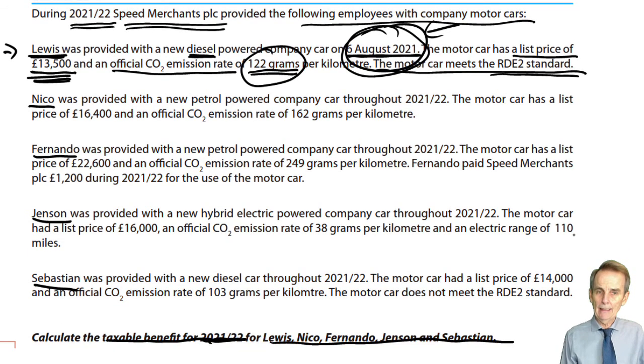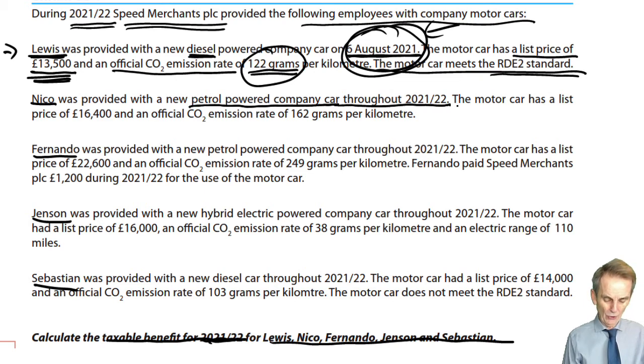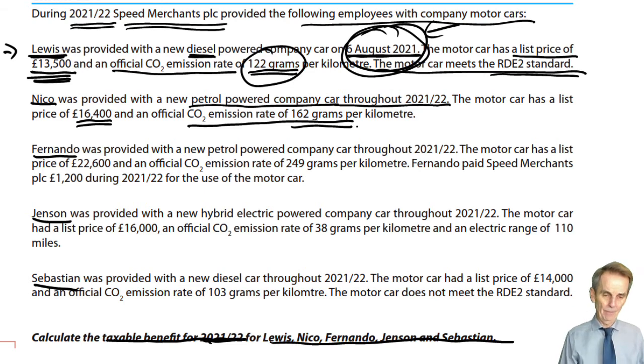About the next two individuals, employees that we've got to deal with, we've got Nico, who was provided here with a new petrol power company car throughout 21-22, so no time apportionment to apply here. We've got the list price of 16,400, and this time official CO2 emission rate of, that's a big number, 162 grams per kilometre. So you have to round down the 162, of course, to 160, multiple of 5, minus 55, divide by 5, to see what add-on percentage to the percentage base rate of 15% you would then apply. Remembering, of course, that we can't exceed the 37% figure there. It's a full year's benefit, so you'll be able to work that.